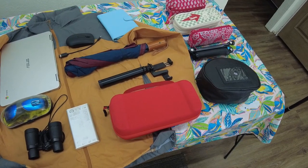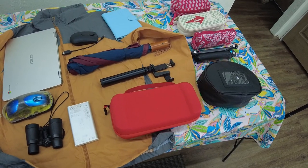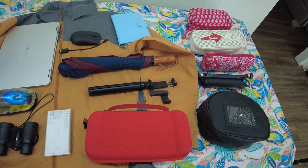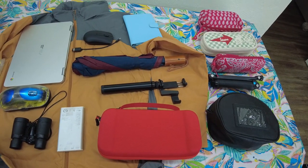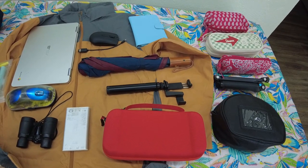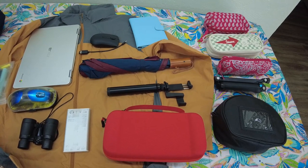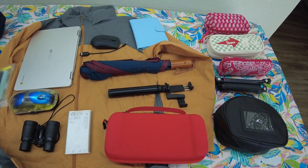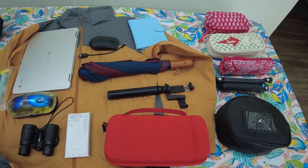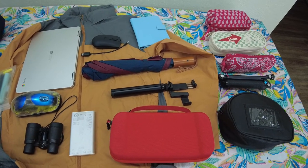Okay, so for my personal carry-on bag, this will be mostly my electronics, anything that I want to keep with me. Because a lot of times when you get to the boarding area on the plane, they will ask you if you want to check your carry-on all the way to your destination. So sometimes that's a nice way to just get rid of your other bag, and then you just have one bag with you.